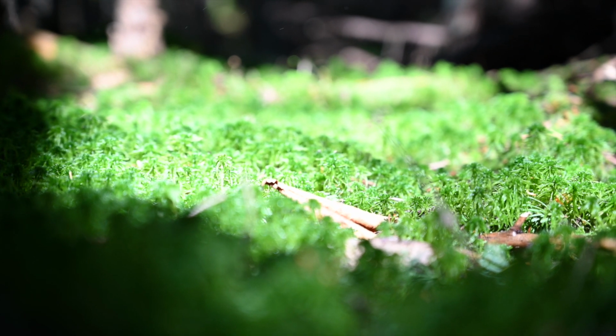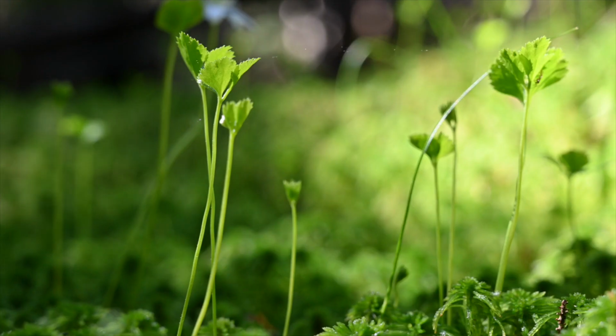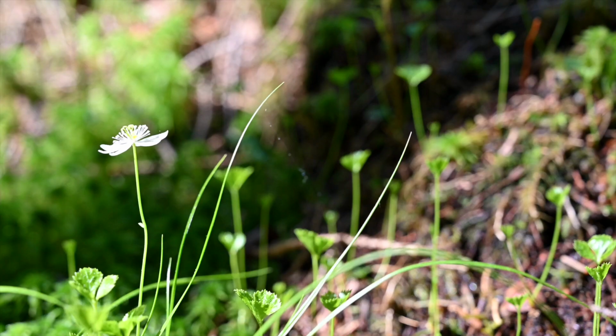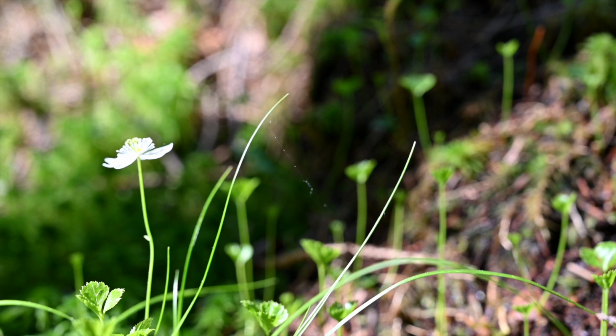Like every plant and animal, it plays an important part in the forest. It retains water, prevents erosion, and serves as a habitat for small insects, among many other things.